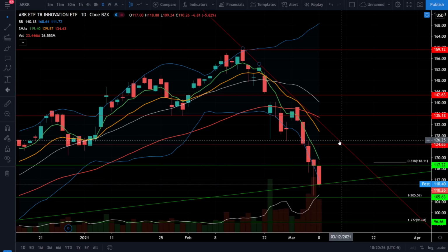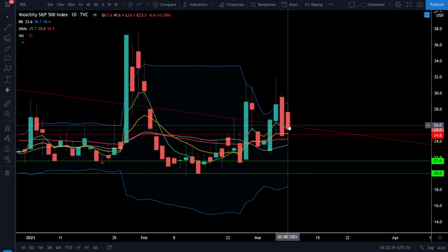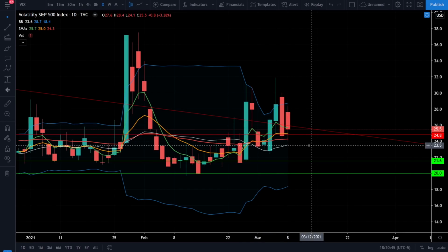On the VIX, which is our fear indicator, we see the VIX going up 3.28% today, which really isn't all that bad. You can see the VIX is still trading below the resistance trend line, but we still do have a lot of bullish momentum in the VIX, which means at any point we could bounce off of these support levels and start seeing extra volatility enter the market.